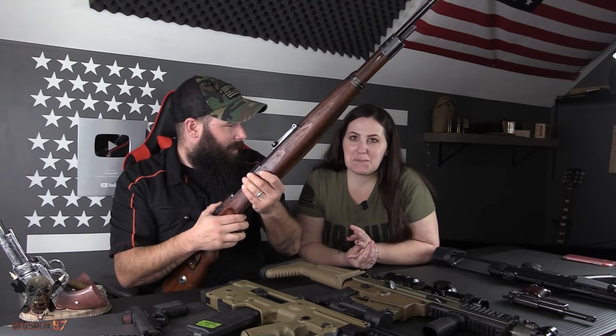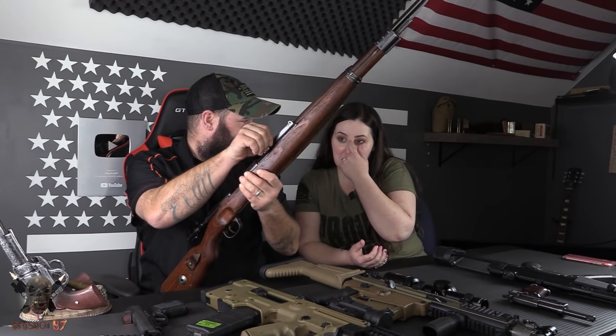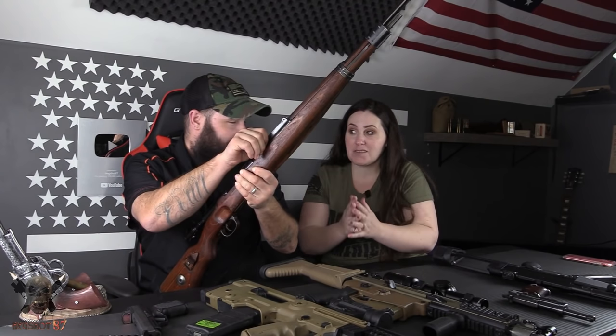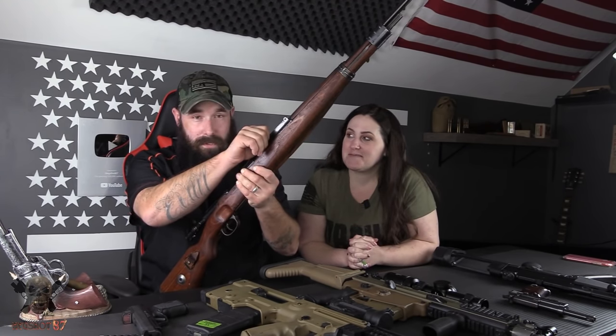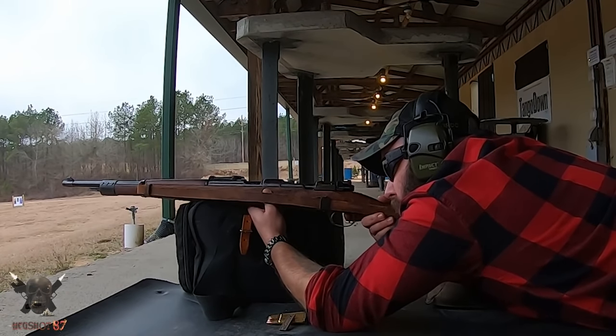Got a little too close on it. It's a man's gun. I still kind of have a little... Yeah, a little. I mean, it bruised the whole front of my face. Yeah, this gun will beat you up. But it is super satisfying to hit shots at 300 yards with the iron sights with an 80-year-old rifle.